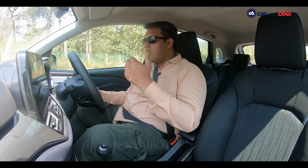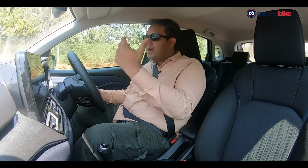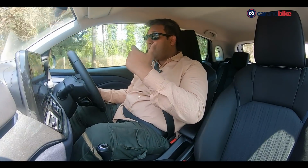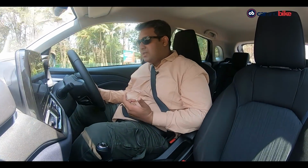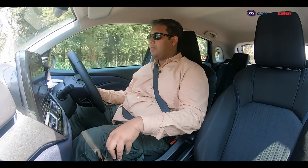And there is a strong mid-range that it has, and this gearbox actually helps you attain it on a regular basis. So it's a really nice gearbox, I must say, and really enjoyable to drive in any kind of conditions, for sure.